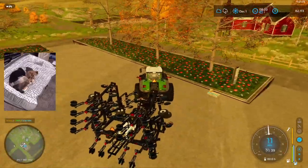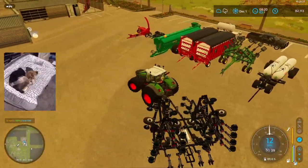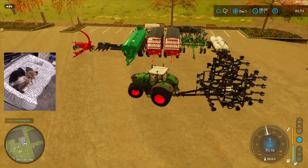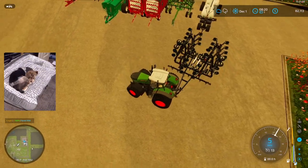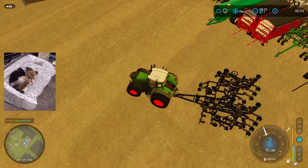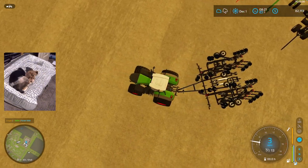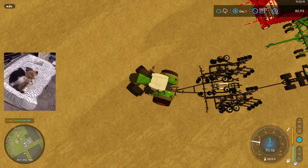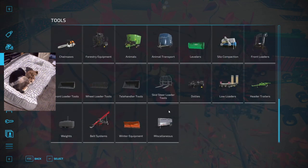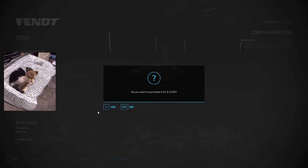So let's see if we can get some things going here. See if we can get this anhydrous put down in this episode today. Oh, you know what one thing we should have for this tractor? We should have a front weight. We want to get that nose down, get those big front tires to dig in. So as soon as we are hooked up to our anhydrous tank, we will get that bought and hooked up to our tractor. And we do want the big, there we go. We're going to buy that guy.